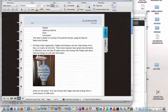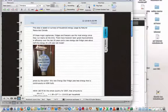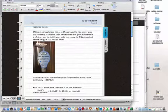Now, it turns out that fridges and freezers use the most energy since they run nearly all the time to keep the food frozen and fresh. There's been tremendous improvements in efficiency over the last 20 years now, and the new fridges, especially the Energy Star versions, they use about half the energy of a 20-year-old model. It's a real success story in innovation and efficiency improvements. For instance, this is a photograph I took recently in Future Shop of a new fridge. It says this fridge uses less energy than a 60-watt light bulb, and we'll see in a subsequent calculation that that is accurate.